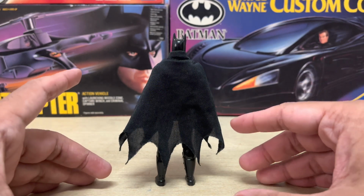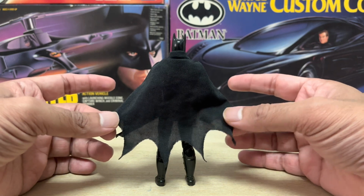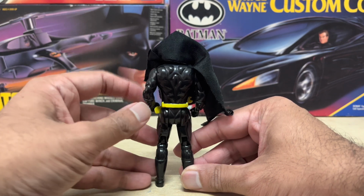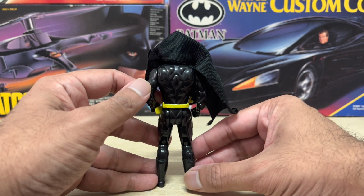The cape is very comic book inspired, and it's always nice to have a Batman figure with a soft black fabric cape. Yeah, look at this. You lift up the cape, and you do see some detailing on the back of the suit. Batman actually looks a whole lot slimmer from the back. Do you notice that? Okay.